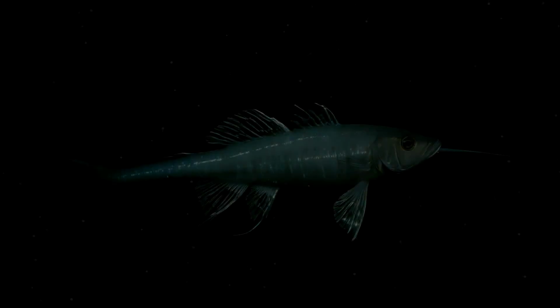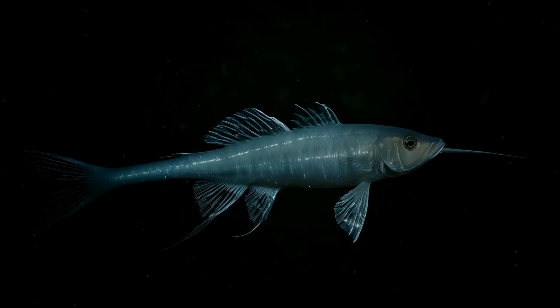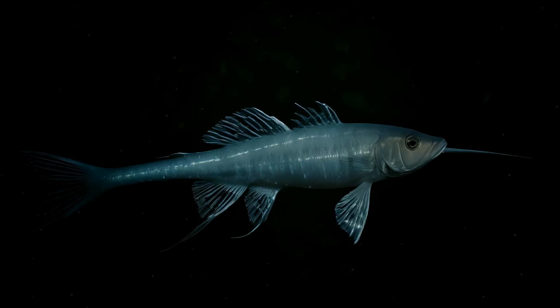The dragonfish, however, produces a deep red glow from an organ set just beneath its eye, a color that almost no other creature down here is able to perceive. To nearly everything around it, that faint light stays completely invisible.